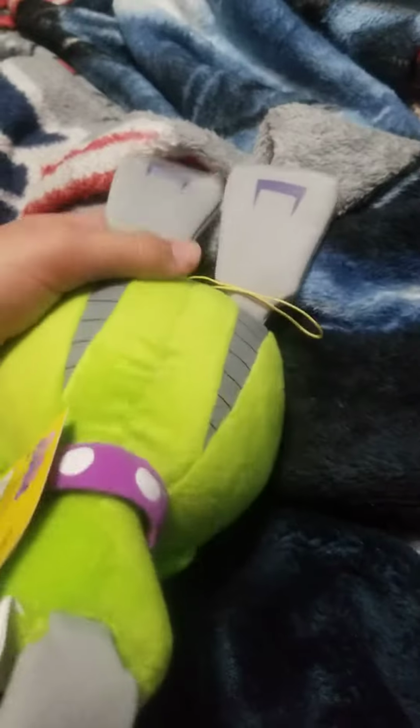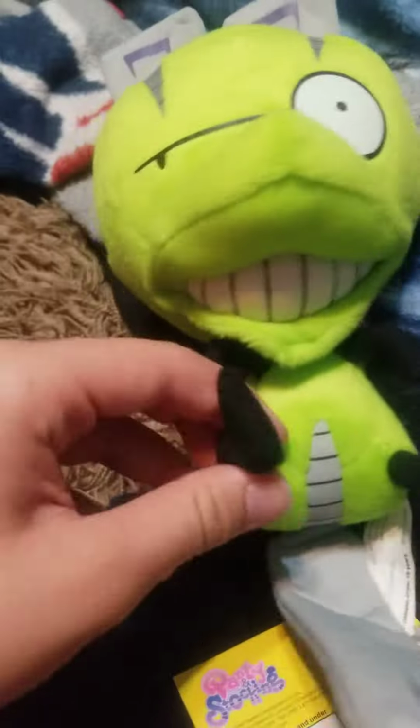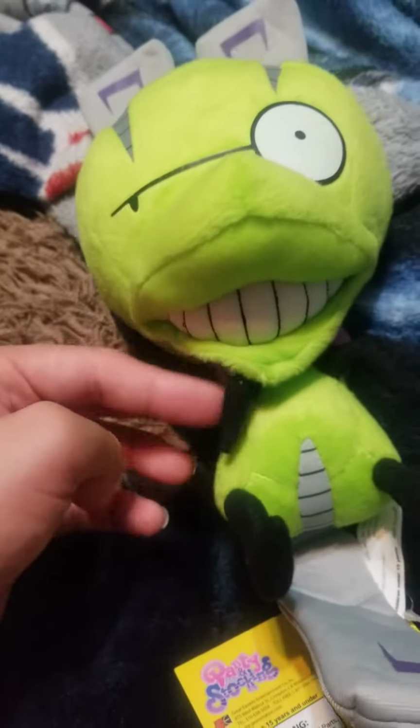I'm pretty sure this is official, not like a knockoff or something, but tail and stuff, zipper ears. It's pretty big, actually. And little feet, and the little arm. Little has arms, bro. It's pretty cool. I like the collar and the little string. You could like hang this anywhere in your room. Like, it looks kind of creepy though, but I like it.